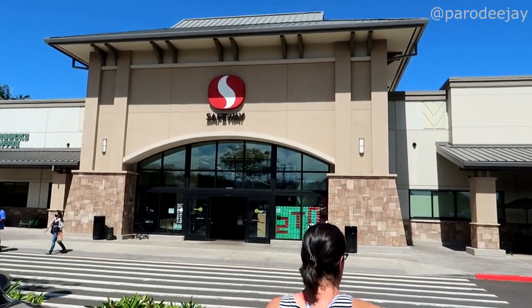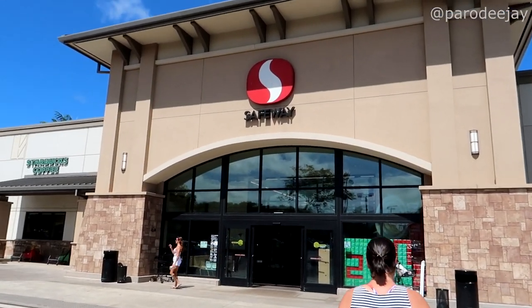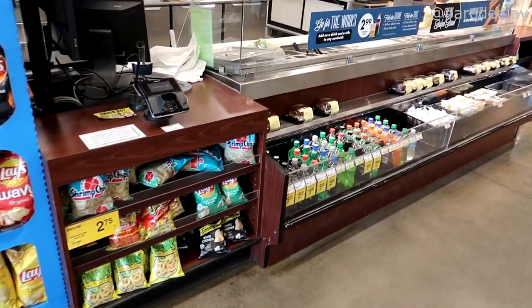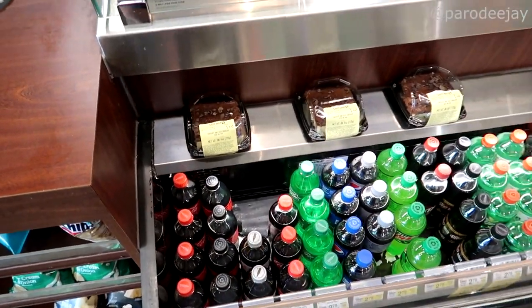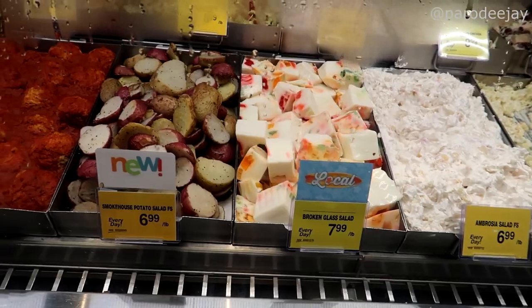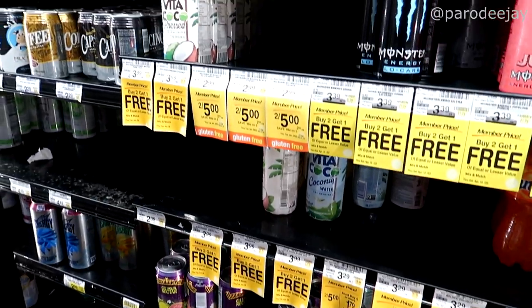Guys, did we mention we love grocery stores? So we're gonna come in here and check for some more snacks. Oh, I can get whole buckets of vegetables and come over to the deli counter and get, I don't know, a chocolate cake slice. What are these purple puffs of joy? Ube buns. Why do I not know what broken glass salad is? We're trying to find Dee's coconut water drink that she is now obsessed with.